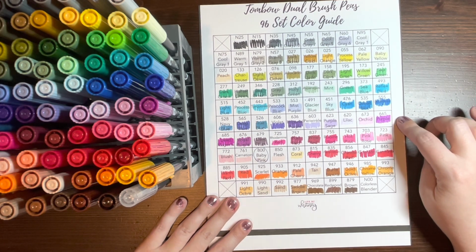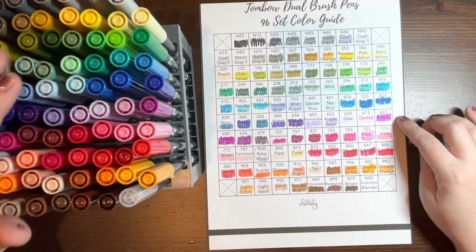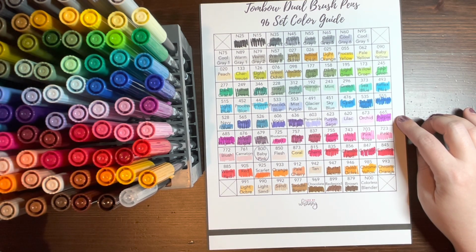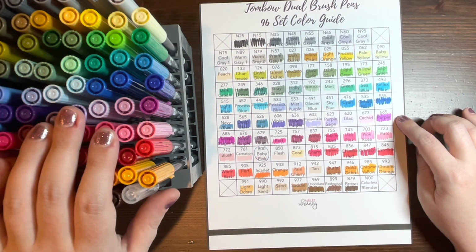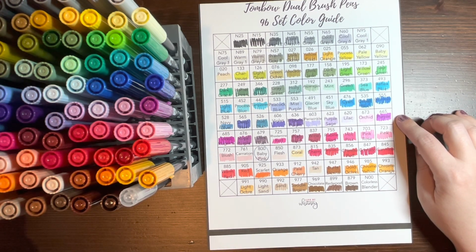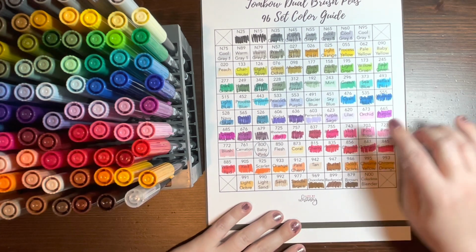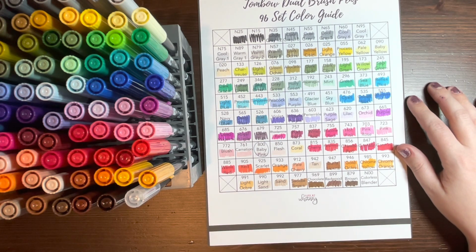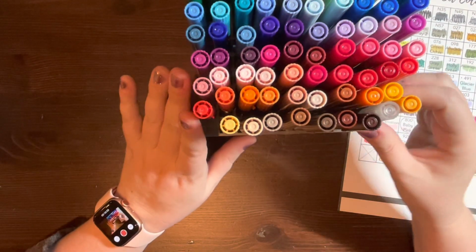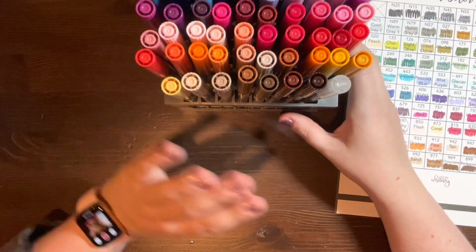There is actually a set that is 108. I did go to the Tombow site and they are selling the new 12 set that you can just add to this 96 set to have all of the colors. So I went ahead and ordered that, and I ordered the 108 stand that will hold 108 markers. This stand is nice, you just slide the markers in and out, but what I don't like is that you can't see them very well.